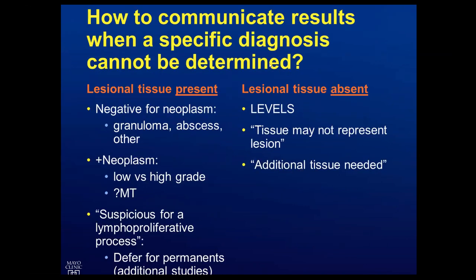So what about cases in which a specific diagnosis cannot be determined? What do you do? In those cases, try first to determine, do you have lesional tissue? If you think you don't have lesional tissue, all you have is just some random fibrous tissue and clots, go ahead and do levels on that block. And if you still think you do not have representative lesion, you tell that to the surgeon. You tell him, hey, this tissue might not be representative of the mass that you see, and could you please send me more tissue for frozen?